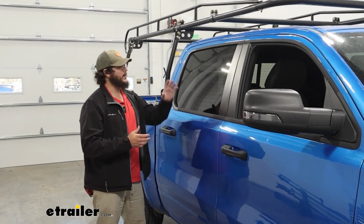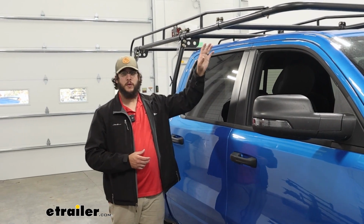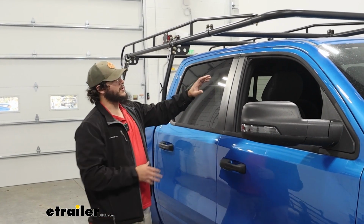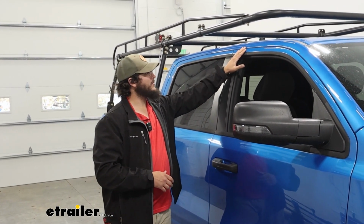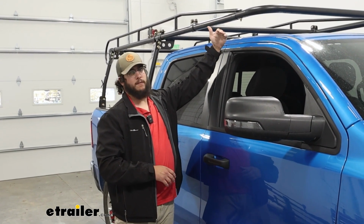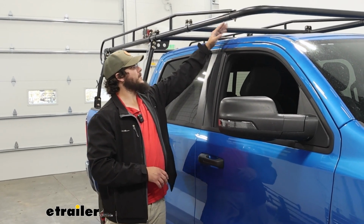And looking over at the coverage we have on our cab, this is covering up a majority of it. So as you can see, we don't have to really worry about too much making contact with anything here. And it's sitting up a decent height too. So if you have a sunroof on here, it's most likely not going to make contact with this.